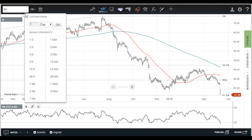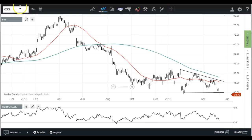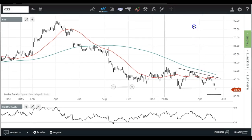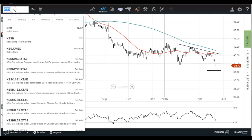And then today we get news from Kohl's. Another big problem here. And if we look here, I'm just going to move this up to get the pre-market trading in there. You can see yesterday it actually broke through this descending triangle pattern. And it's trading around in this area this morning. So bad news for retailers. Or is it? I want to take a look at another one. This is Children's Place.